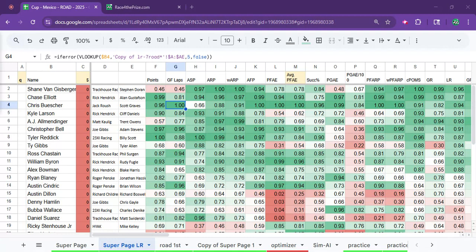The Glen is always considered to be the superspeedway of road course racing. One thing we can take away is it's not a pure speed track. It's not a pure technical track. It's a blend of the two.